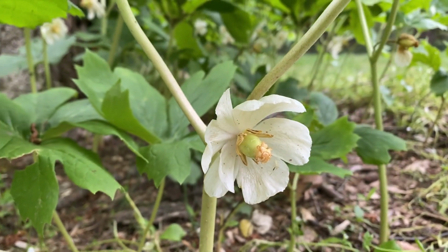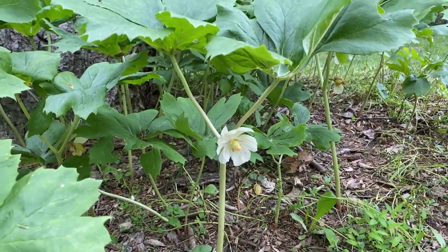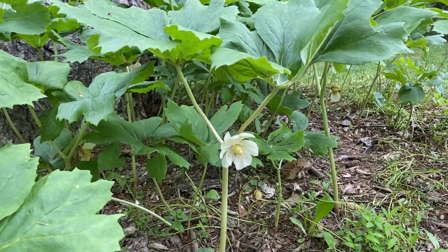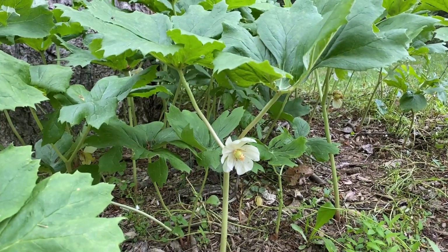What we need to remember about Mayapple, though, is all parts of this plant are very poisonous. So please do not channel your inner box turtle and go munching. It will not end well. Next, we're gonna go look at Jack or Jill. Let's head up this hill and see what we can find.